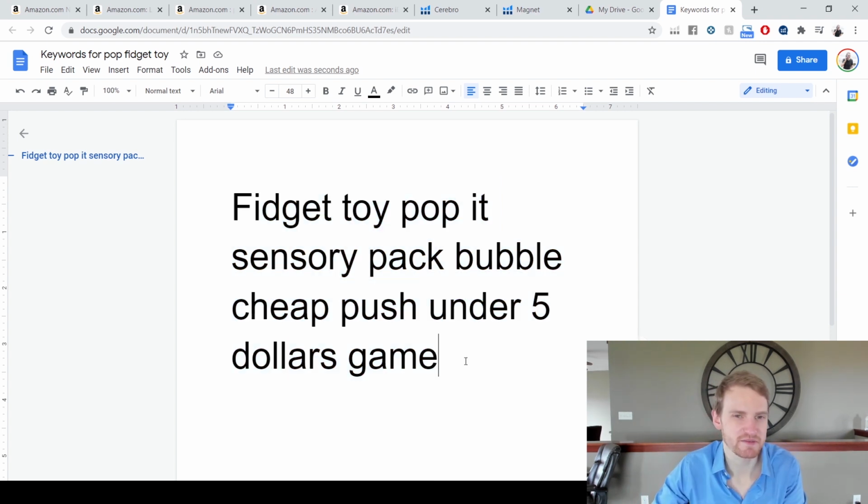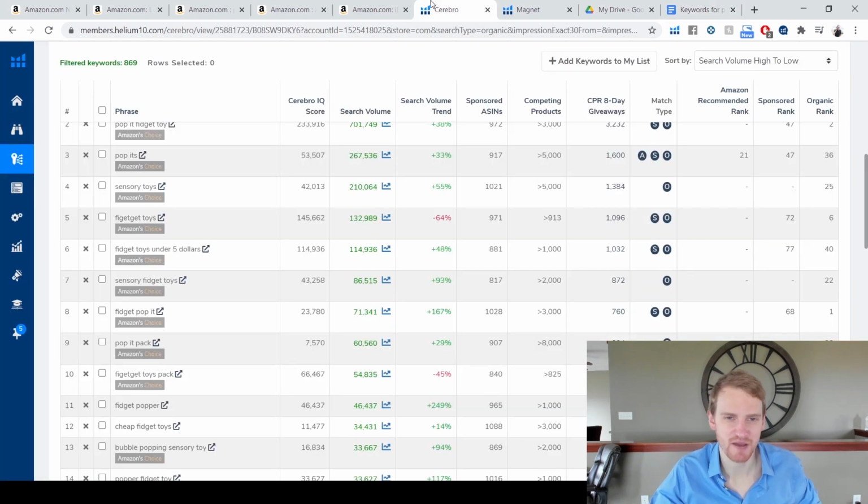So I'll see people take a product like this and add in keywords like birthday gift for kids, Christmas gift for aunts and uncles, and they'll add on a bunch of keywords like that. That's the most common one, is gifts.